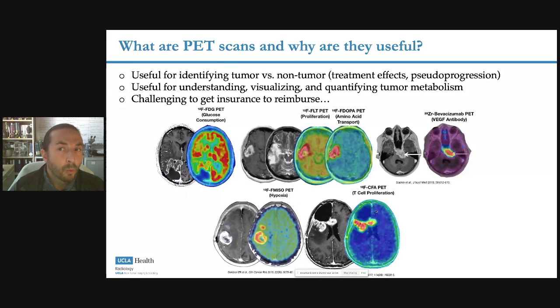So, why are they useful? They're really useful for identifying tumor versus non-tumor in many cases. They're also useful for understanding, visualizing, and quantifying different aspects of tumor metabolism. Now, one of the challenges for clinicians is trying to get insurance to reimburse some of these techniques. They often reimburse your MRI exams, but repeated PET exams aren't always covered by insurance. So that's an important consideration.